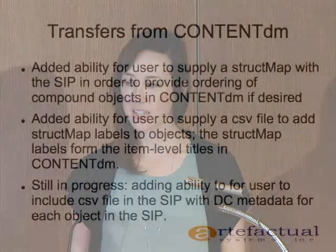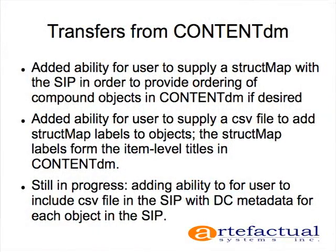Okay, so basically, we've added the ability in Archivematica for the user to supply a METS struct map or a comma-separated values file in any batch upload to the Archivematica system so that they can maintain any sort order to those digitized objects and physical structure that they may have in the CONTENTdm collections, because they might already have collections set up that are hierarchical collections, for instance, in CONTENTdm, and we want to make sure that we can retain that. So we've added that struct map in the SIP, and it allows for ingest of compound objects from CONTENTdm.